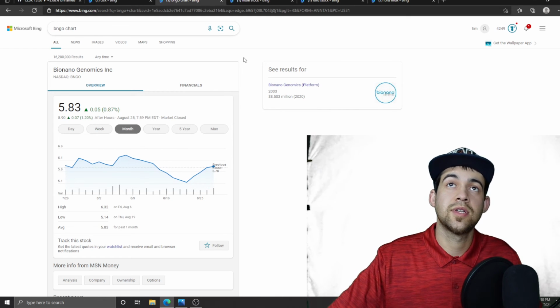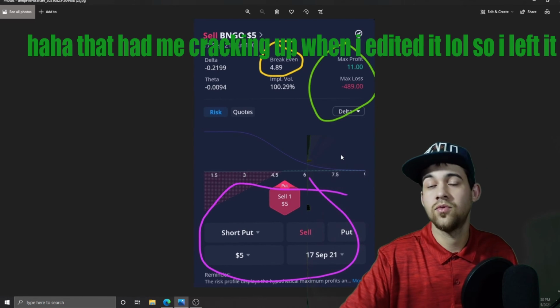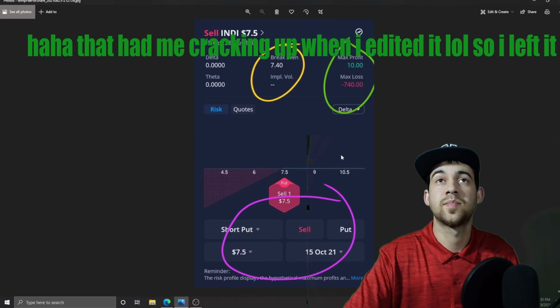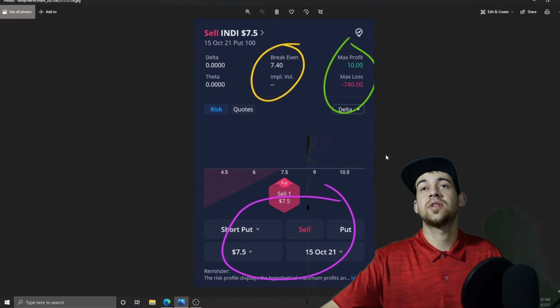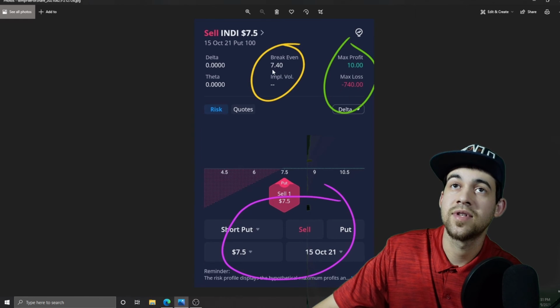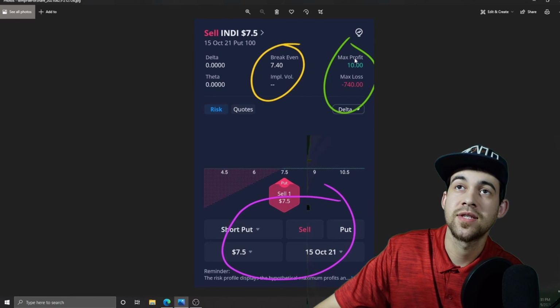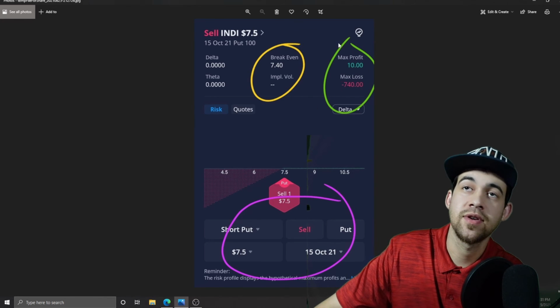And yeah, I mean, that's another one that I really like. Now let's go to the next. Now this was one I was thinking about, but then I saw that it was a $10 max profit for a $700-something loss. The break even is $740. It's such a low profit, it's a $10 profit, just like Ford and INDI, around a $10 profit.